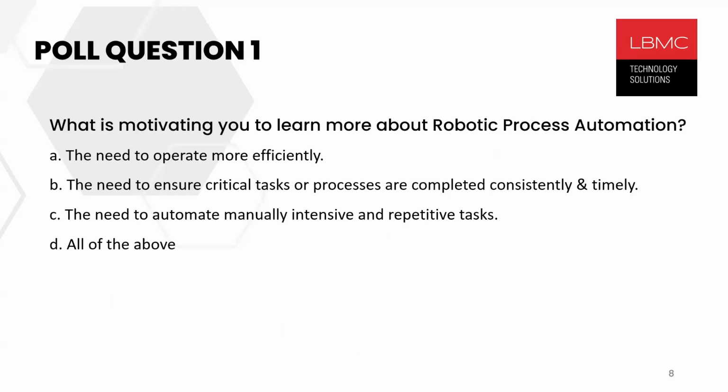So, our first question is, what is motivating you to learn more about robotic process automation? The need to operate more efficiently, the need to ensure critical tasks or processes are completed consistently and timely, the need to automate manually intensive and repetitive tasks, all of the above. All right, we'll give it a couple more seconds.